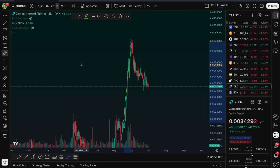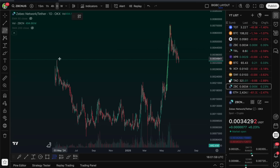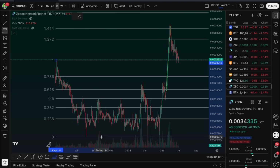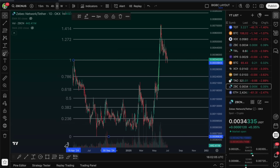Of course, for the longer term, the price targets that I am looking at for 2025 fall along these fib levels. Now, these fib levels here have been well respected by Zebec. That is why we use them. You can see that throughout this accumulation period, so throughout 2024, prices came up to this 0.5 fib multiple times to test it as a resistance.